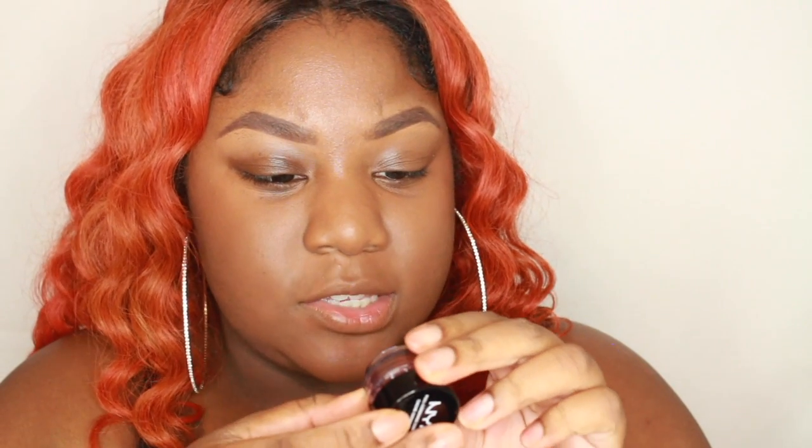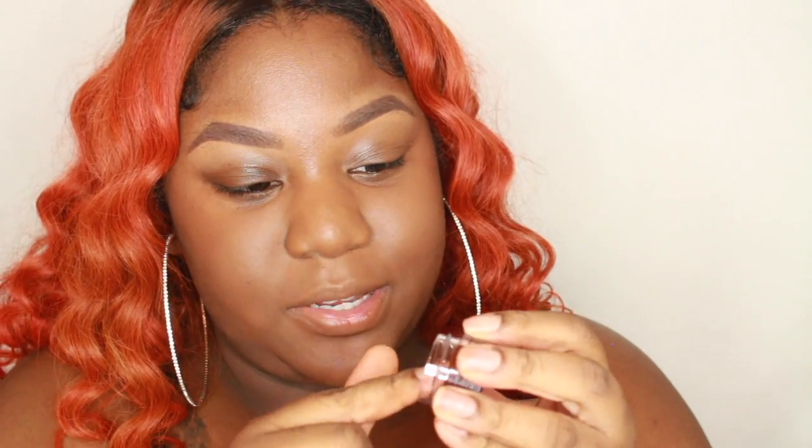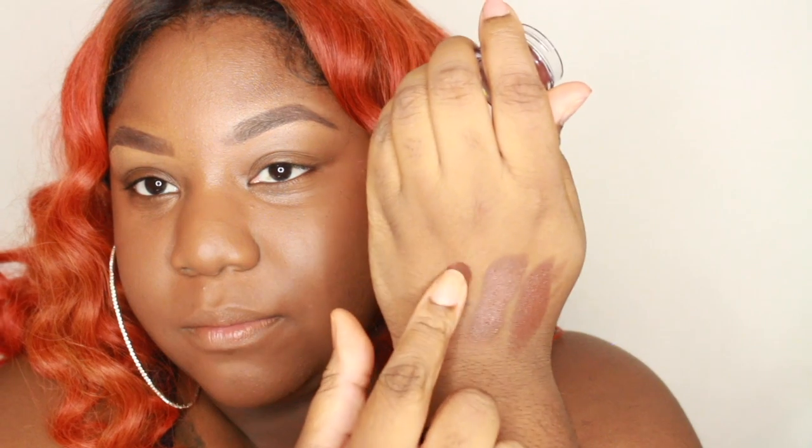I also picked this concealer up from NYX. This is in Deep Espresso. Ooh, you know I like that name. Just take my finger in there and I'm gonna swatch it against these colors. Ooh, okay, NYX is a little bit darker than both of them. Ooh, let's contour with this today. Okay, let's do that.